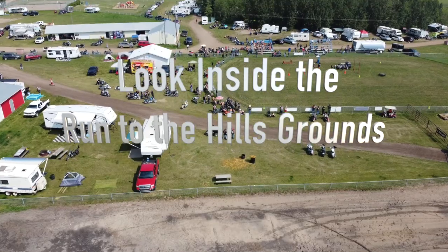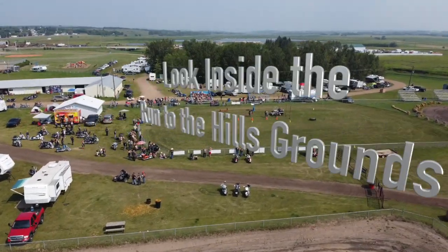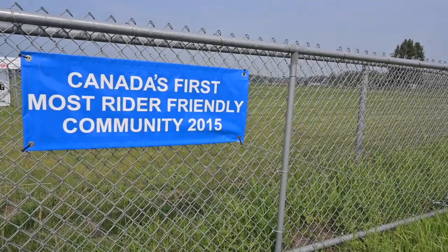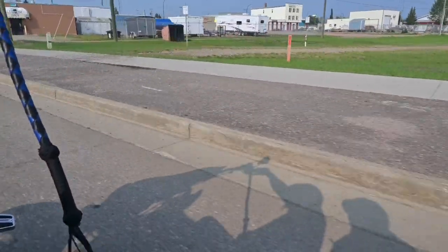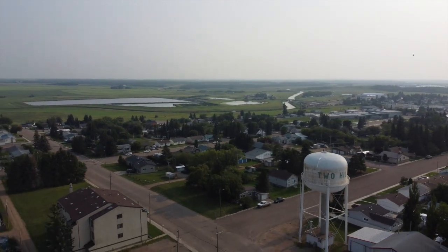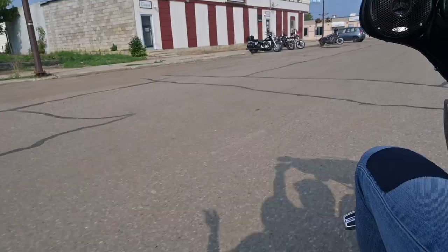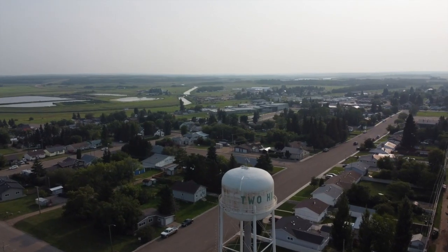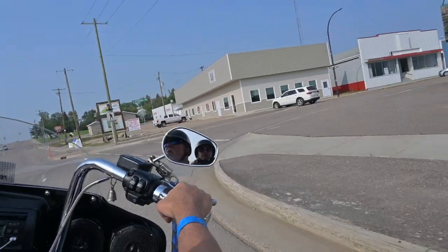We're out in Two Hills. This is one of the most biker-friendly communities around the area. I think they got that actual title back in 2015, and we just love coming out here. All the people. It's so close to home. The environment is beautiful out here. Just to get out of the city, come out here, get some fresh air. Traditional highway rides. So just to see a little bit of the countryside, nice leisurely ride back, and that's what it's all about. Just get out and support the neighboring community.